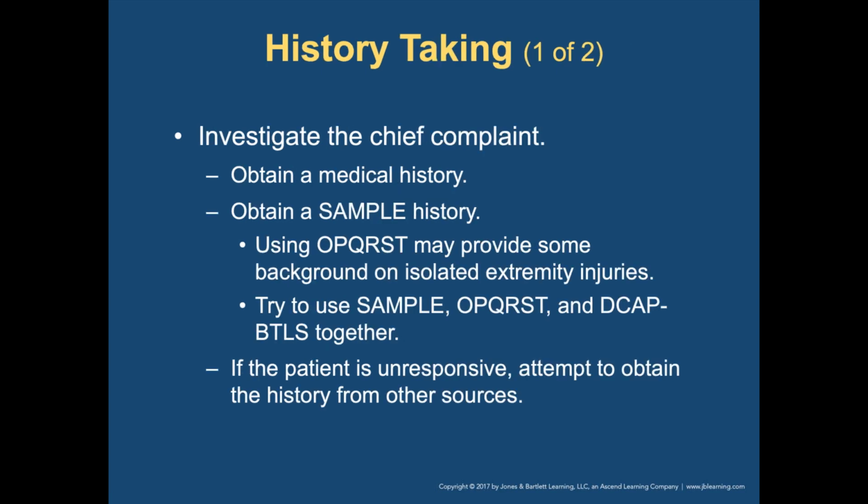Take a break. Investigate the chief complaint. Ask questions. There's all your mnemonics right there. Use them. Y'all remember those. Your SAMPLE, OPQRST, DCAP-BTLS. Remember those questions. Use them so we can make our assessment and our history. Build a great report. Listen to people. You don't know everything as you walk into this room.